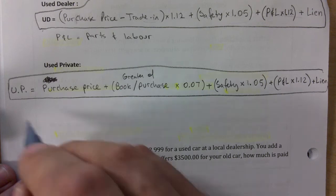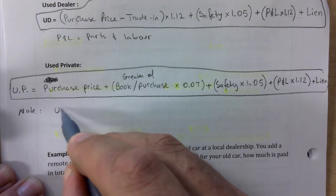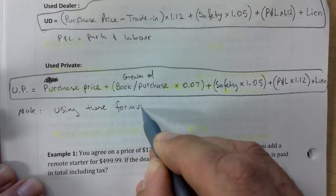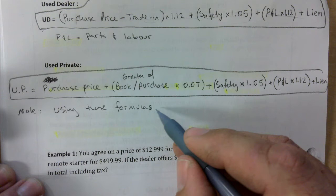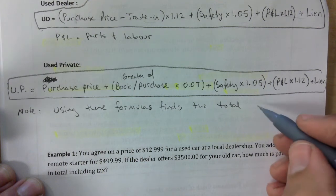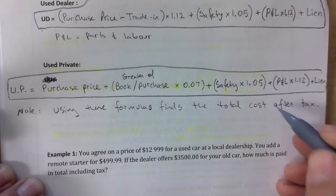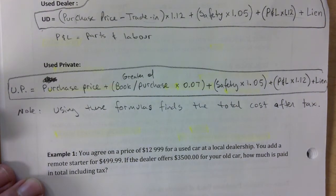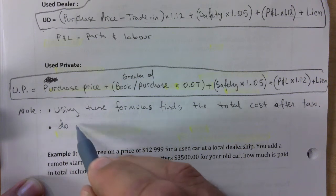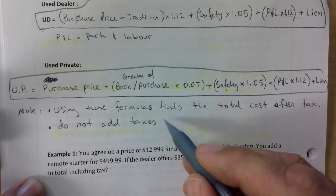So I will add here, note, using these formulas finds the total cost after tax. Okay, that's the first point here. The second point, do not add taxes again.